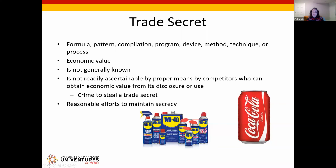Trade secrets are a little bit different. There is no federal law. You don't register a trade secret like you're able to with trademarks and copyright. But you can use trade secret to protect things like formulas, patterns, compilations, programs, devices, methods, techniques, processes, even things like customer lists are potentially protectable by trade secret.